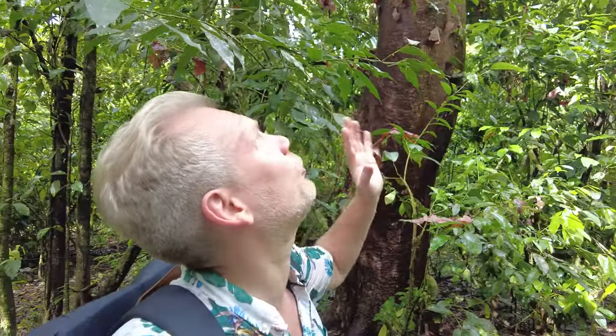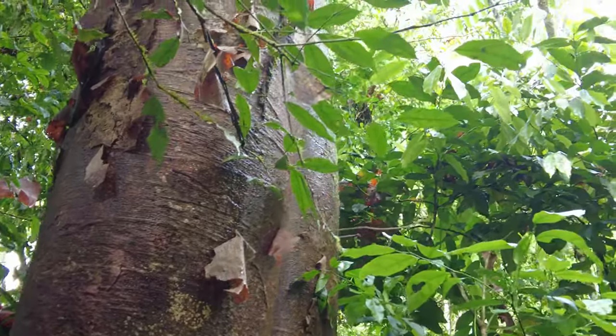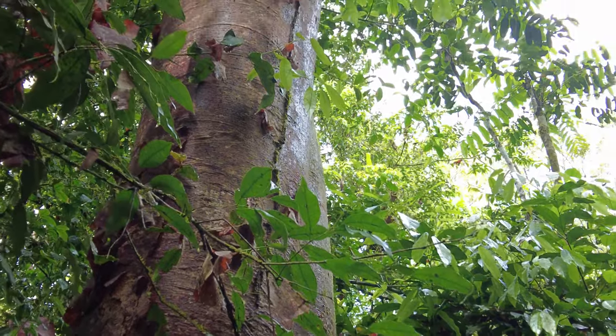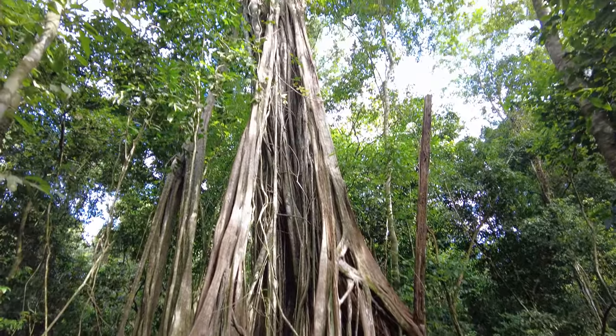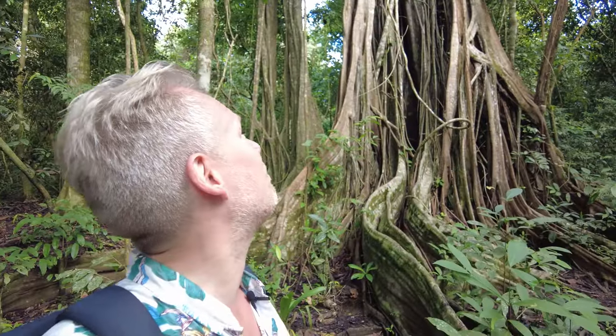They call this tree a tourist tree. I don't see why. It turns red and sheds its bark. Maybe there's some resemblance. This one isn't just one tree, it's actually at least six strangler ficuses who have killed the host tree, and now it's taken over by ficuses.